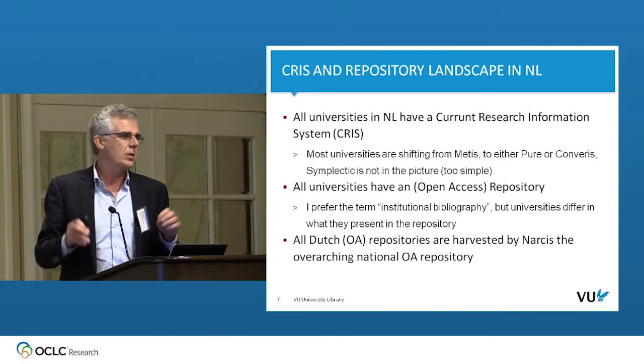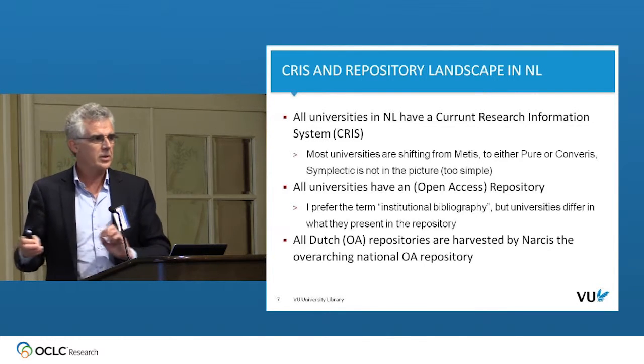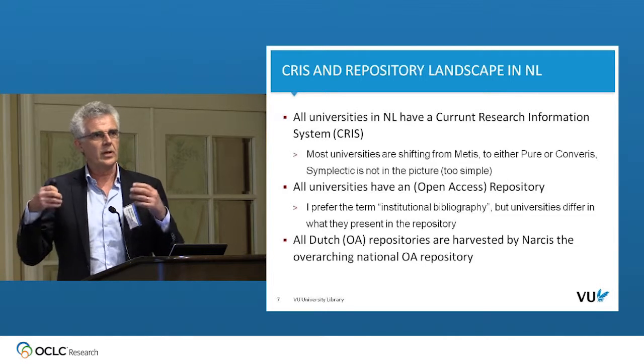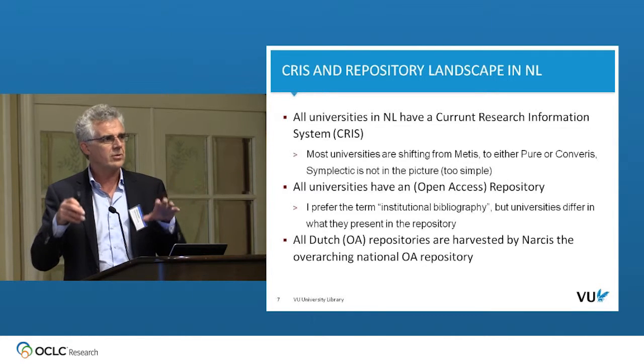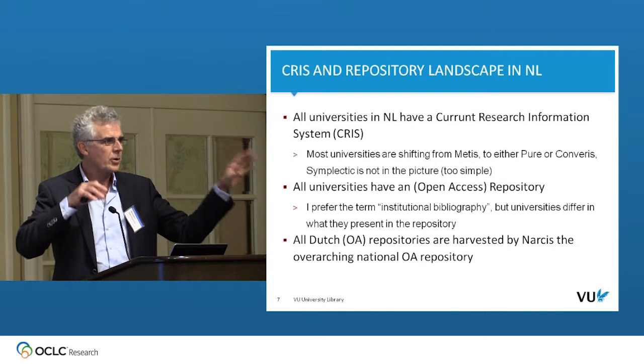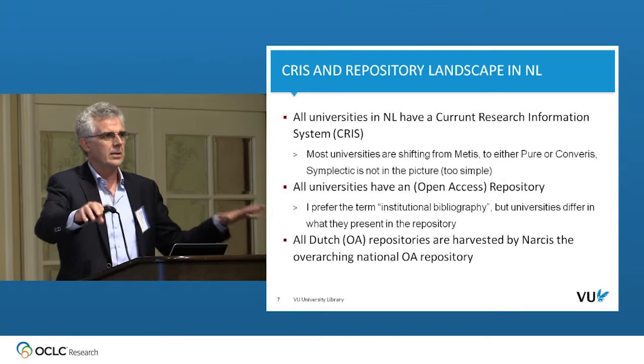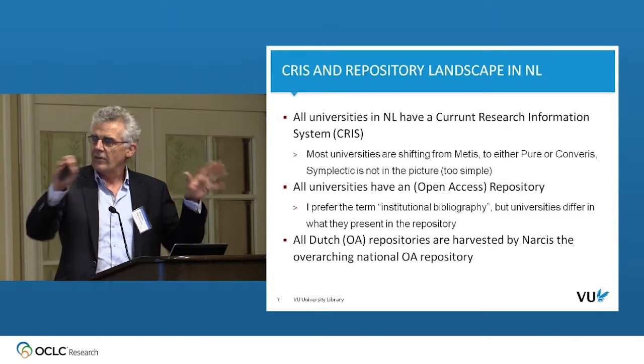Symplectic is not in that game, because at the moment of the decision of all universities it was a little bit too simple for the needs of universities. It had to interact with the administrative systems, the project management systems, and the various systems within the university environment.